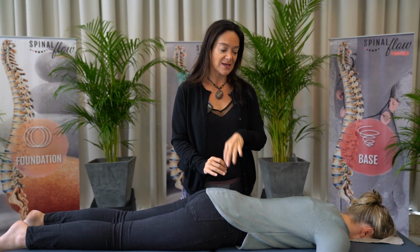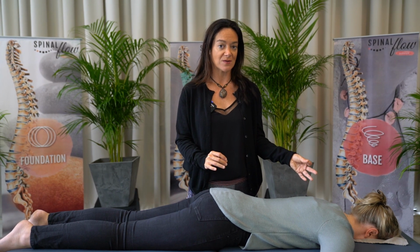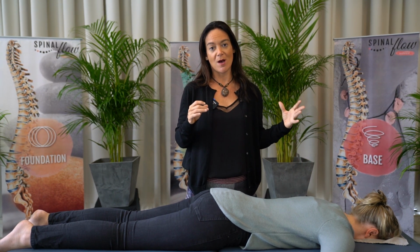Using the Spinal Flow Technique, the body starts to release those blockages so they're not there anymore and brings in that spinal wave through there.